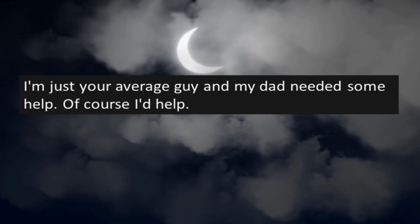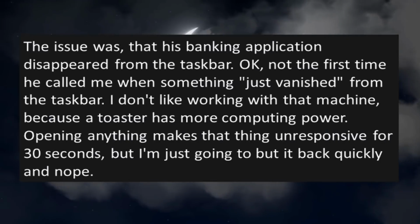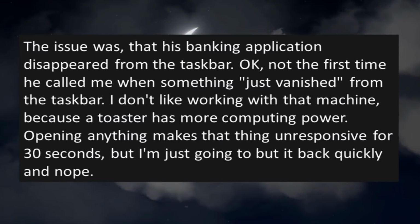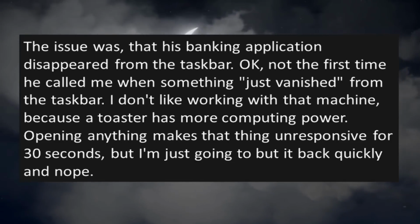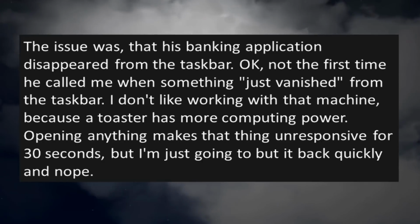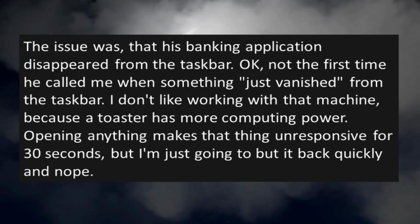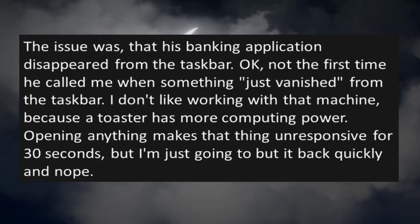I'm just your average guy, and my dad needed some help. Of course I'd help. The issue was that his banking application disappeared from the taskbar. Okay, not the first time he called me when something just vanished from the taskbar. I don't like working with that machine because a toaster has more computing power. Opening anything makes that thing unresponsive for 30 seconds, but I'm just going to put it back quickly.